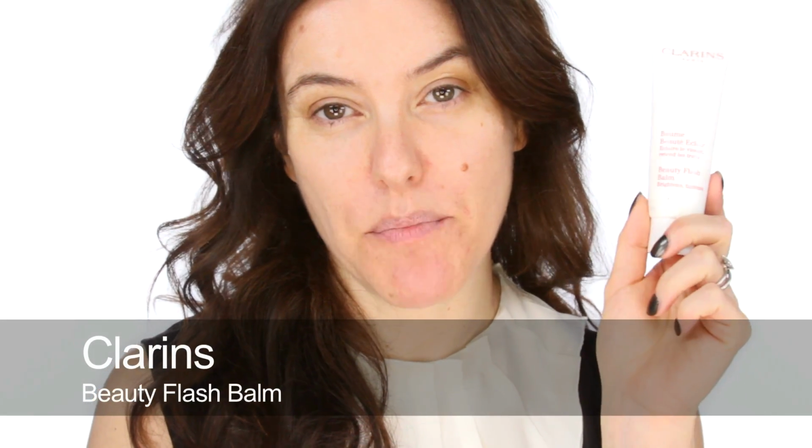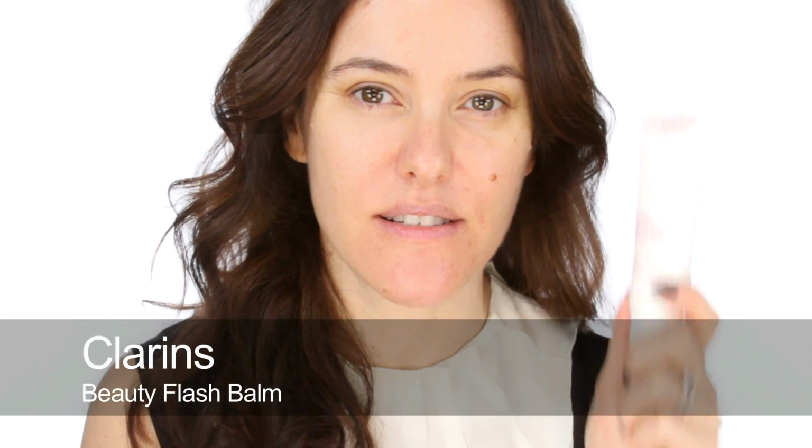I've started by priming my skin with the Clarins Beauty Flash Balm, and I've had this in my kit for years, and I always use it on all my A-list clients because it really tightens the skin. It's great pre-makeup. It helps the makeup to adhere to the skin and last much longer.